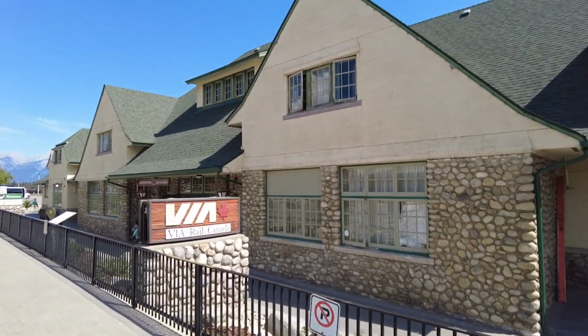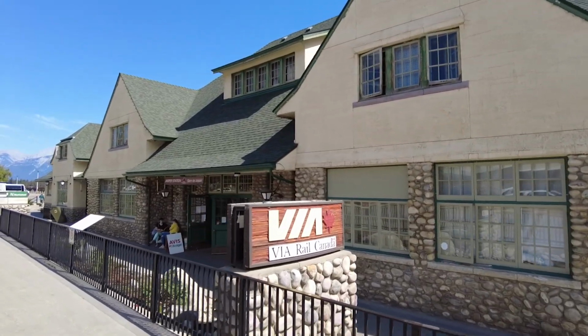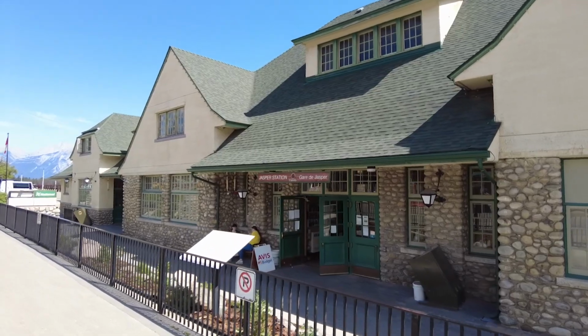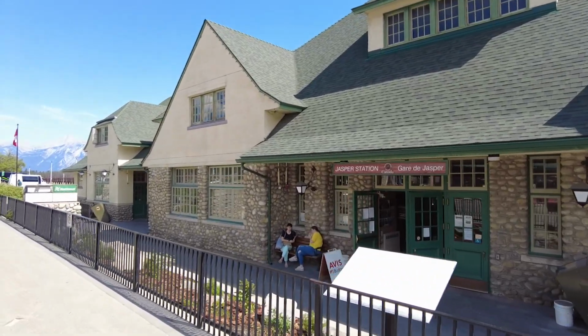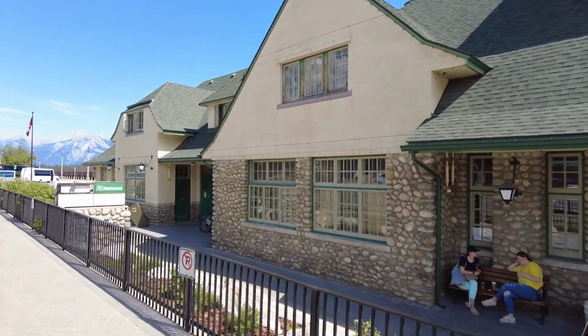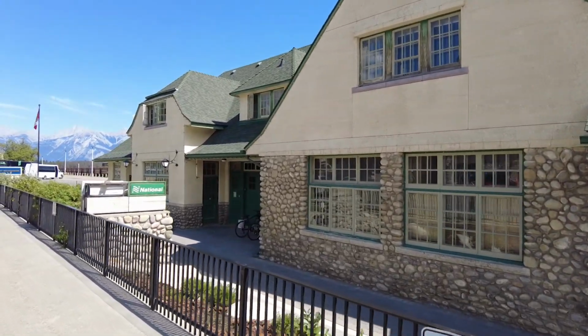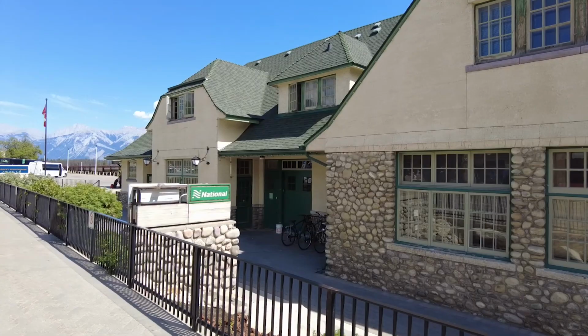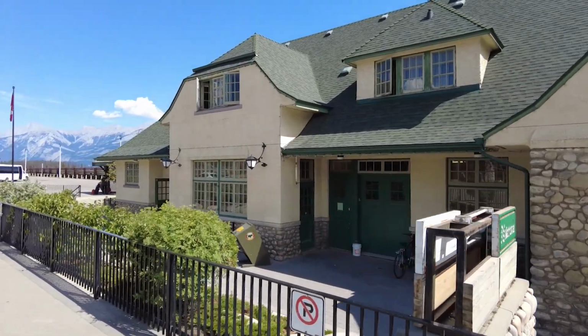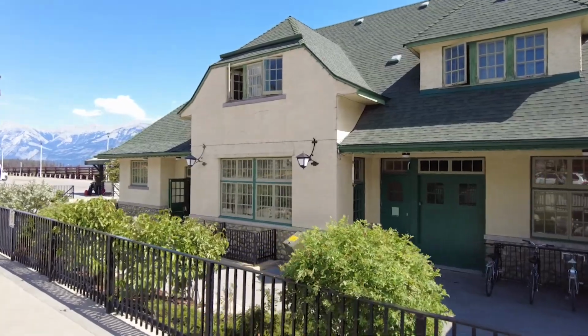The train station has been here for quite a while. It was constructed by the Canadian National Railway in 1926, and in 1992 it was declared a heritage railway station by the federal government. Jasper, as far as trains goes, goes back all the way to 1911. That's when the Grand Trunk Pacific Railway started calling on Jasper. It was originally just a siding. By 1913, both the Grand Trunk and Canadian Northern Railway were showing up in Jasper.